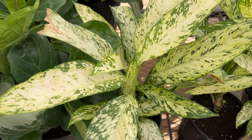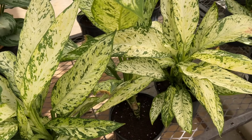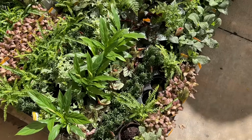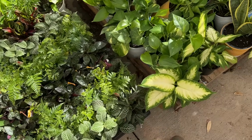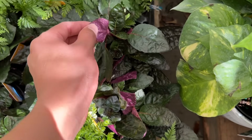They always put a lot of plants on clearance during the springtime and the summer. The springtime to make more space, more inventory, because they have so many plants they gotta push out. And then the summer, because a lot of the plants go downhill, especially here in Texas, it gets really hot. So you can get some pretty good deals.